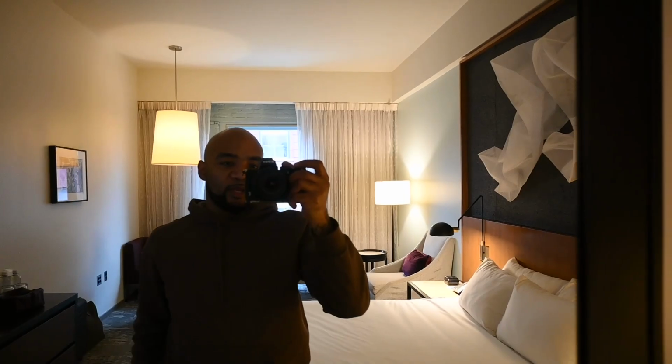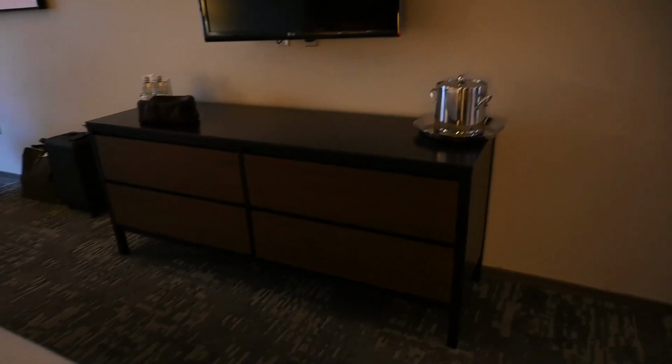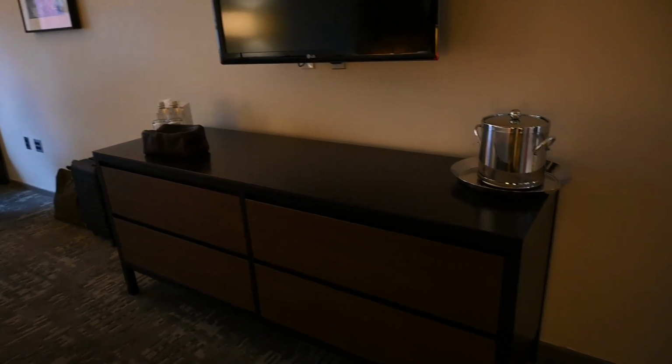And then of course, we got a nice little plush bed, cute carpet. And most importantly, we have a full-length mirror, so we can see the fits. And then, let's see. Cool little TV. Dresser situation. I guess I'll get unpacked.